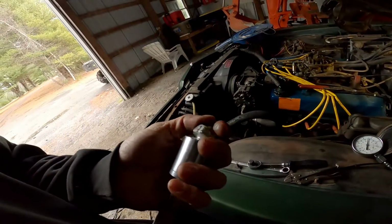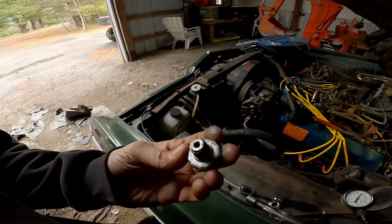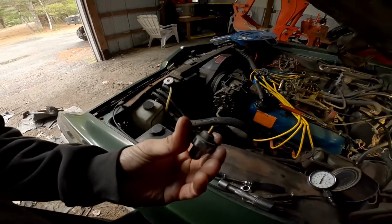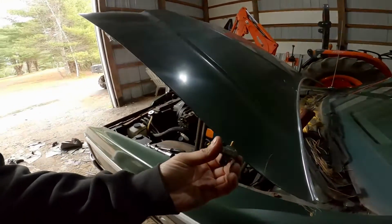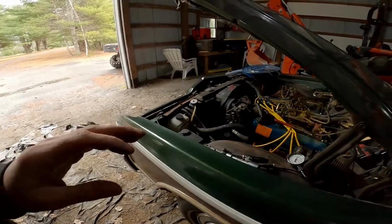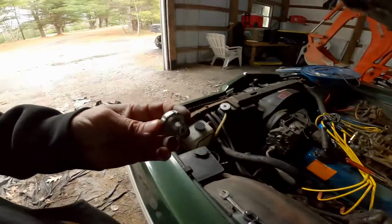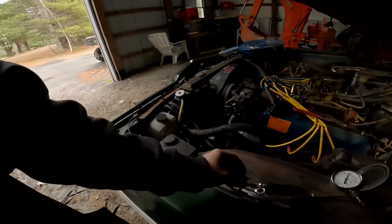So, I'm betting this is like a Napa 17156. I bet you guys any amount of money this is like an Advanced Auto or a Napa. Anything Napa, it's electronic, electric, starters, it's all garbage. So what we're gonna do is we're gonna buy a Motorcraft sensor for that.